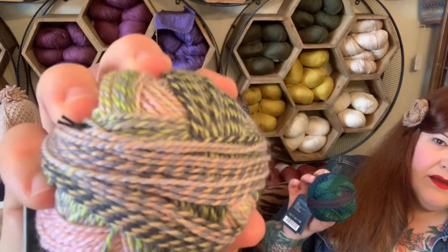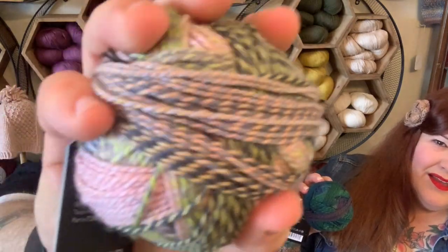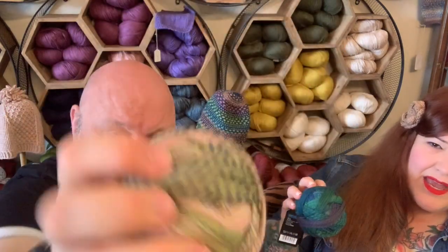Don't know whether to squish these or not. Yeah, you can give them a firm squishing. Yeah, I over-squished the Royal Bee stuff. That's okay. At least it's our own.